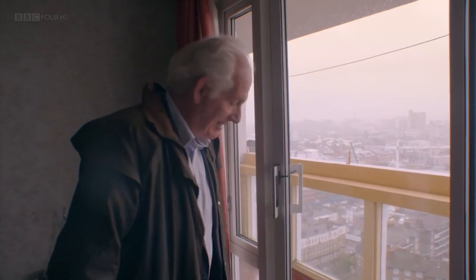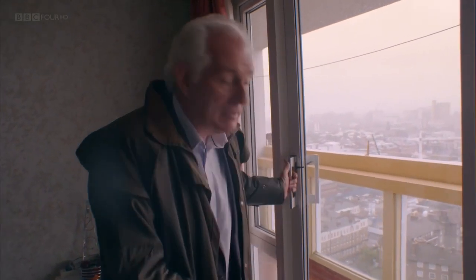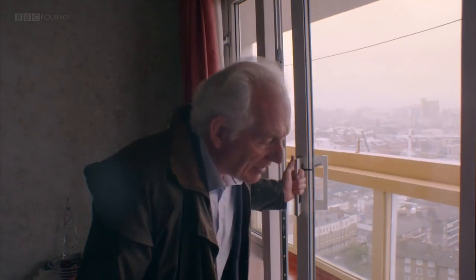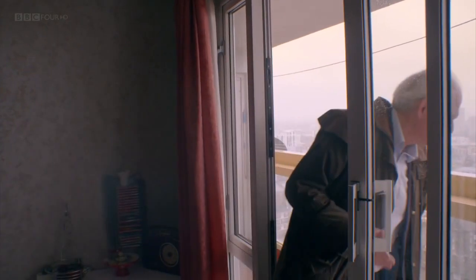And another favoured modernist detail is a very generous balcony, allowing one to stand outside and get the air, take the view, but also one can get some exercise. It's big enough. It certainly is like a street in the sky.